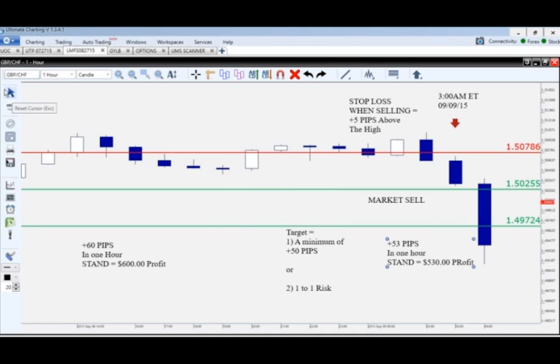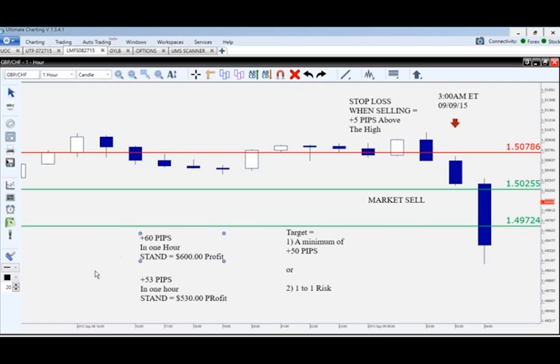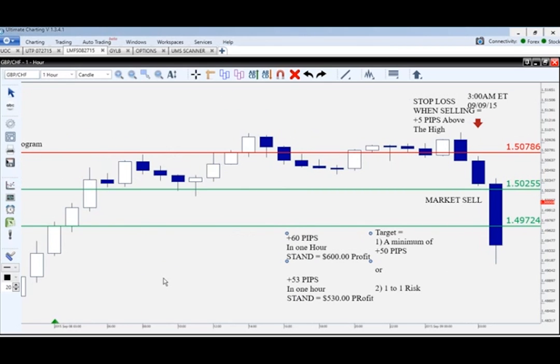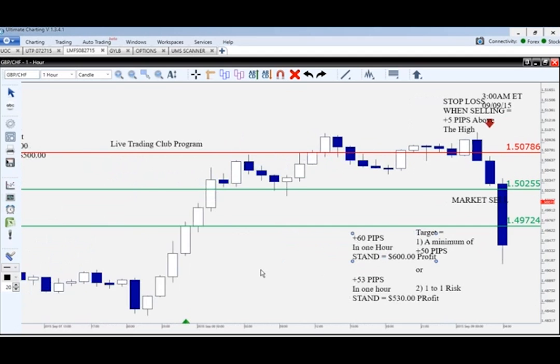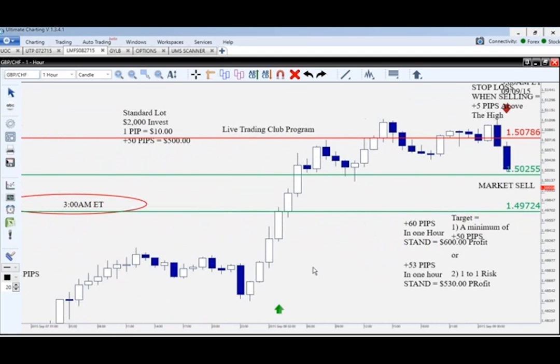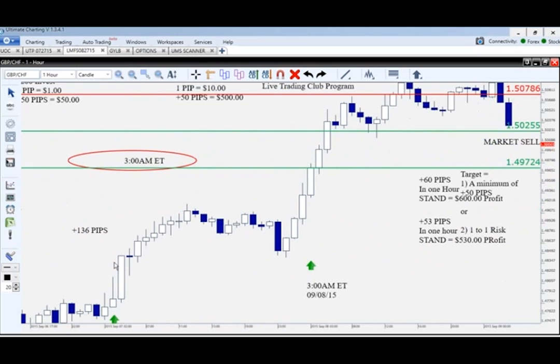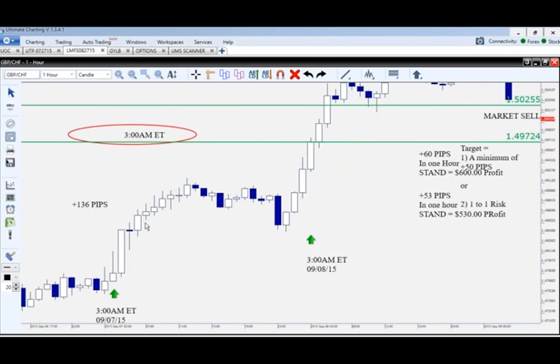Would everyone agree that's not too bad of a week? We captured 53 pips on that trade. The previous morning 60. And I didn't even show you the one from Monday. If we back this up here, where's that one from Monday? I believe it was somewhere down here. There would have been probably another 50 plus pips or something right there.